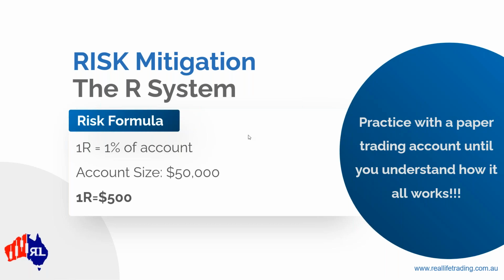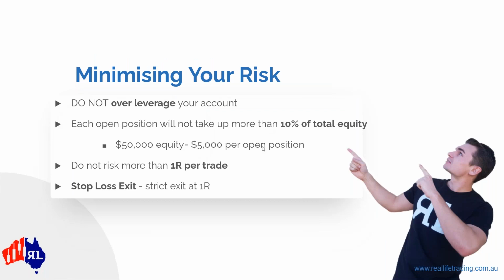and definitely don't do this without having a stop loss, because once again, options contracts can go straight to zero if you're not careful. Now, you do want to minimize your risk, right? Don't over leverage your account. Each open position that you have on your account will not take up more than 10% of total equity, right? So if you have $50,000 worth of equity in your trading account, do not open a position that is more than $5,000 on that particular trade. Right, so do not risk more than 1R on your trade. Your stop loss exit should be at 1R.